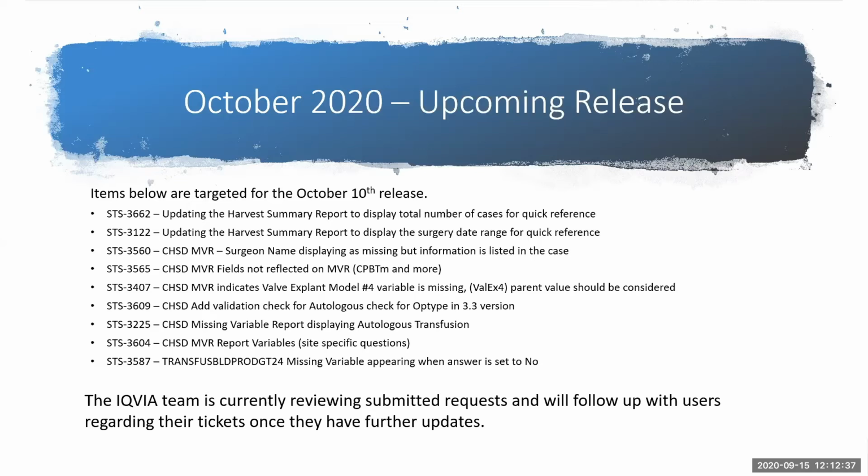And then finally, STS 3587, transfusion of blood products after 24 hours post-procedure. That's showing up on the MVR when the question was answered in the vendor system. So we are looking into how that relates to the parent field for version 3.3 records. And also we're looking into some issues related to the denominator for that report. It was showing a value greater than 100% for that data element. So we are looking into getting that fixed as well.